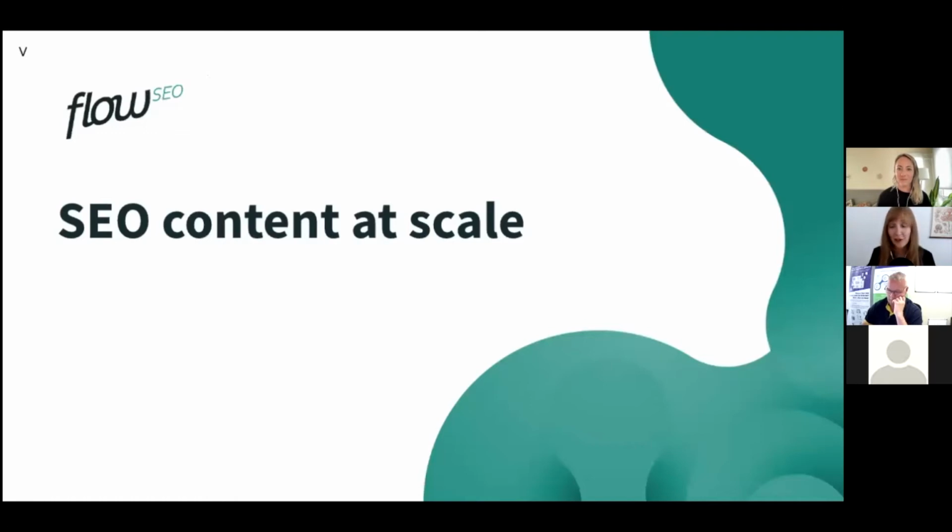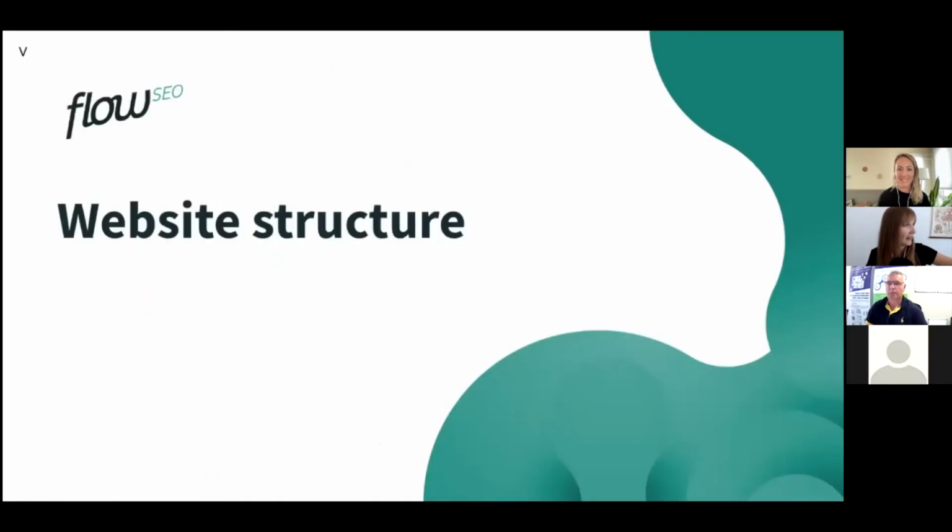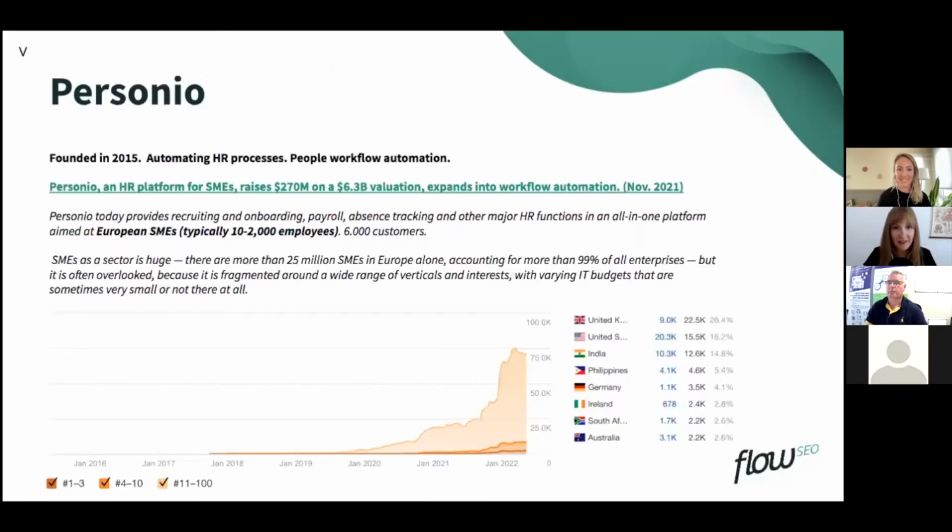But let's talk about the fun part. Actually, I think I never properly talked about this. I wanted to show you this little chart. I've not really explained this at all. It's like, what is really going on? Personio has been around since 2015. But you can see the SEO traffic only really picked up in 2020.